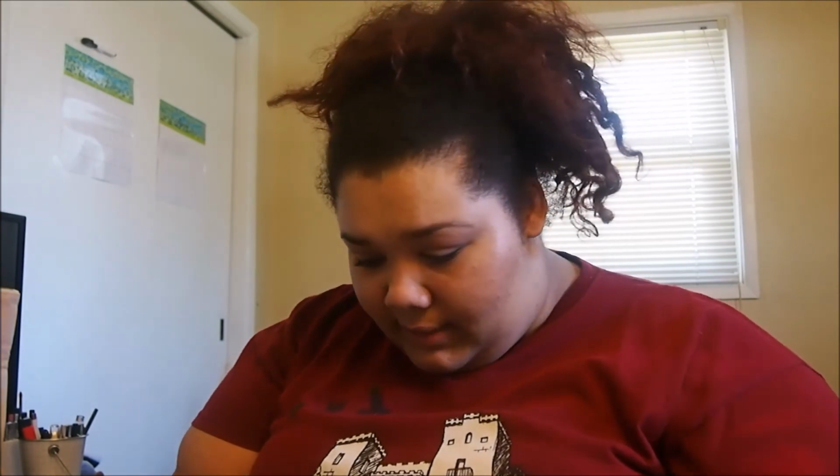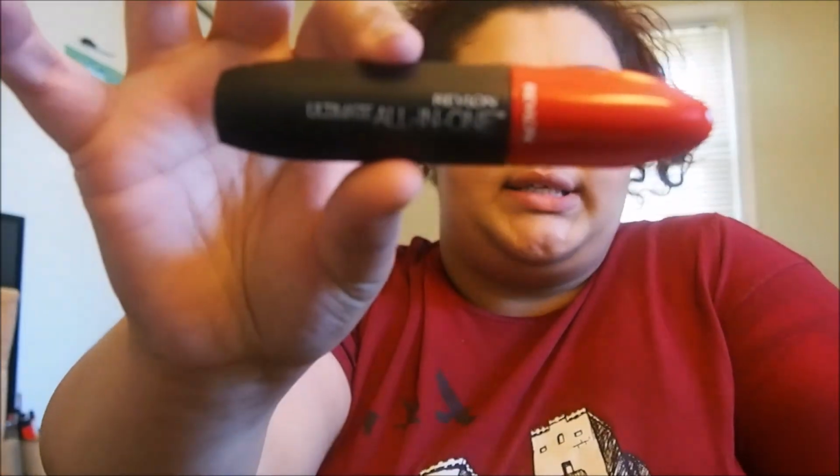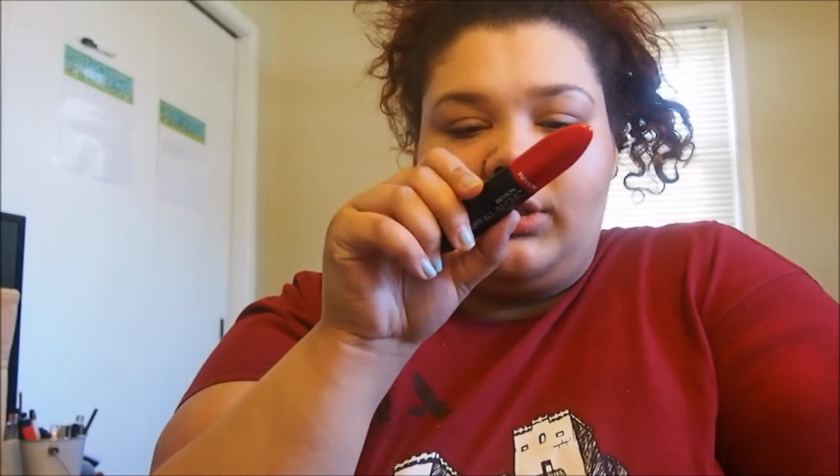Mascara, I'm going to be taking the Benefit They're Real. I have a travel size. And the CoverGirl So Lashy Blast Pro, because that one's about to run out. And then for my lower lash line mascara, I have the Revlon All-in-One Waterproof Ultimate Mascara in the color, I think it's just the color black.